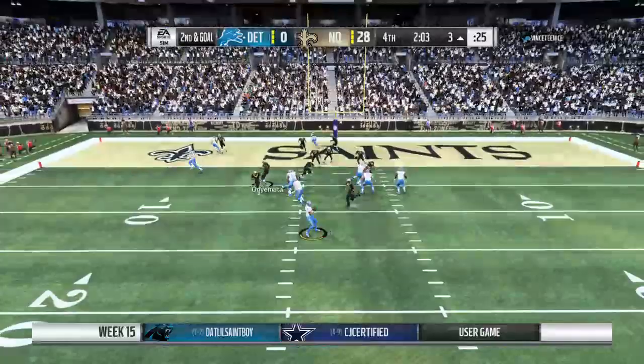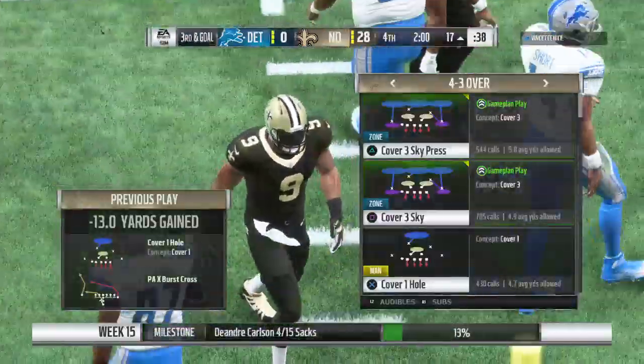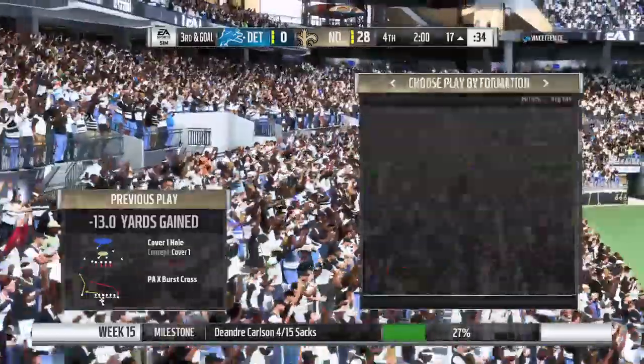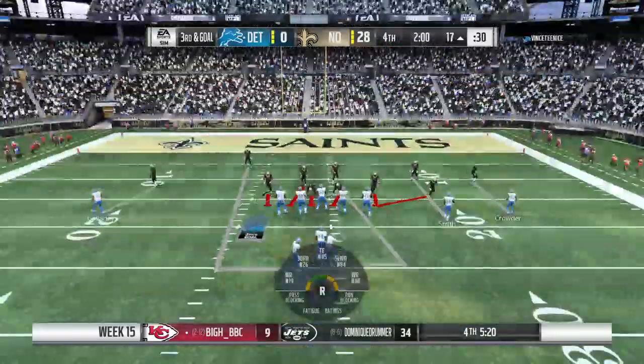Looking to throw on 2nd down. Short, nowhere to go here. He lost the football. Time for a break. This one, all over but the shouting. We'll finish it after this. This is 3rd and goal. Still looking for the first points of the game.